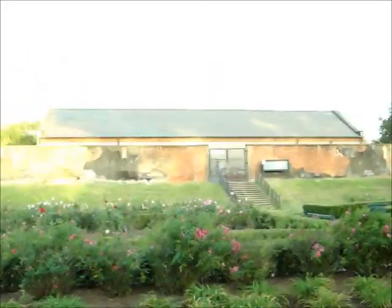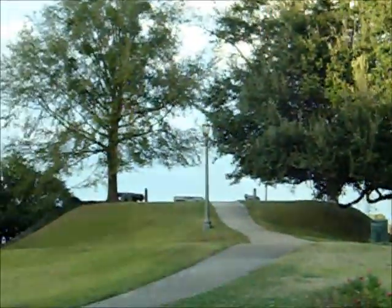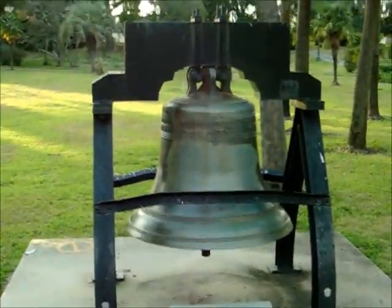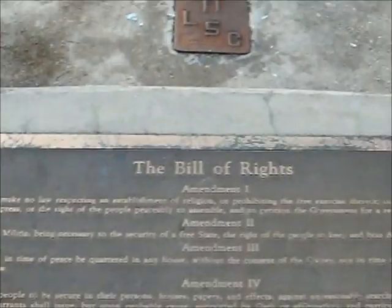Okay, and that up there on top of that hill, that's the old Arsenal powder magazine. And that's that hill we were just on a while ago. And this right here, that's Baton Rouge's copy of the Liberty Bell. This is my favorite part over here. We got the Bill of Rights over here. Y'all remember this, because that can really save your butt when it's called for.